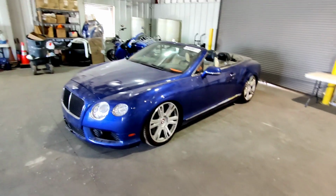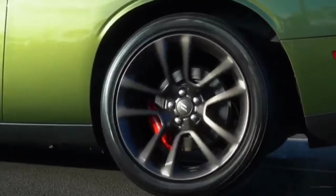I actually like the color. It's kind of cool.